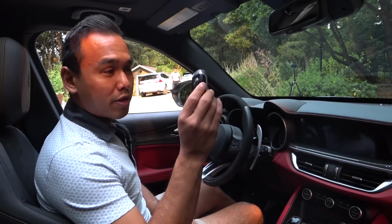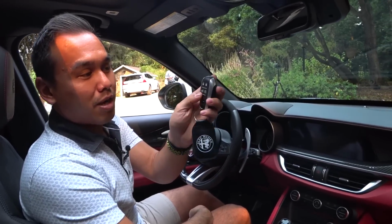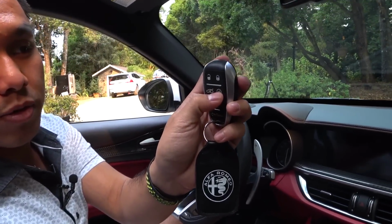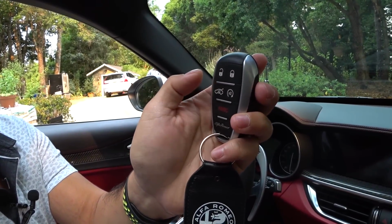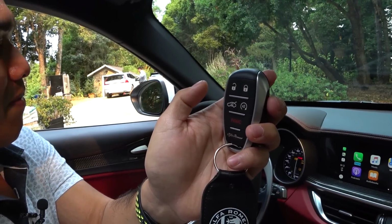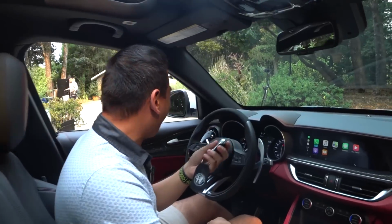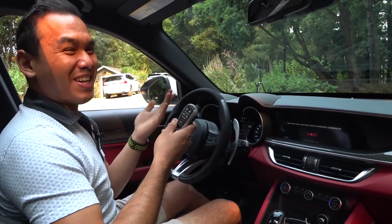Now, this is the key fob that comes standard in the vehicle. It's the current Alfa key fob. It's gigantic. It does come with things like power liftgate, and it also has remote start. So if you just kind of tap this button here, nothing happens. Rob, you ruined it. It started. It did. It took a long time.